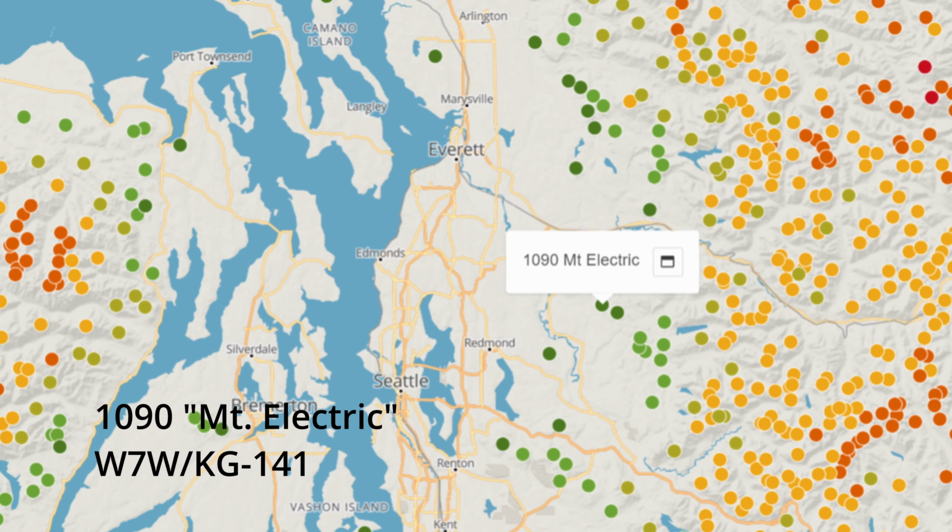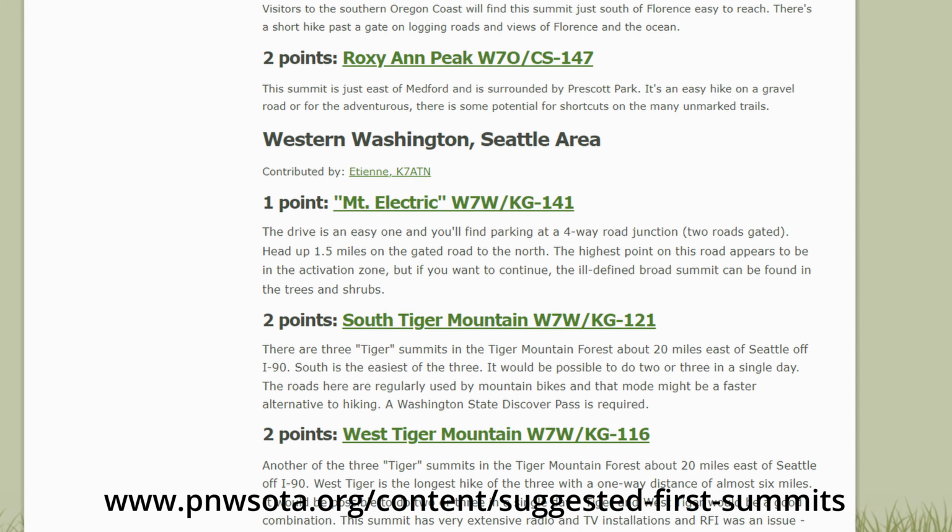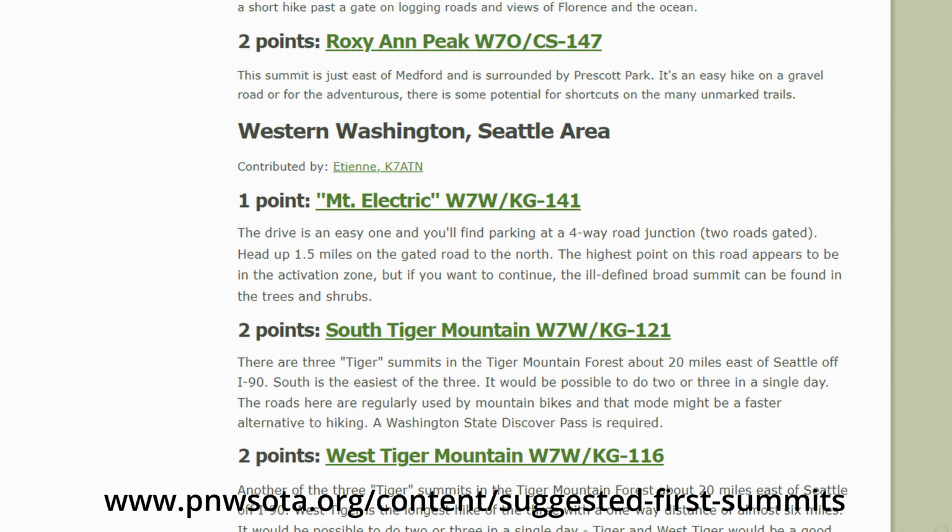Hello, I'm James, WA7J&J, sitting here on the summit of Mount Electric. On pnwsota.org, it's listed as one of the summits to do if you're a first-time activator or new. And so I thought I would actually finally check it out. I've done a few other summits, but finally doing this one for the first time.